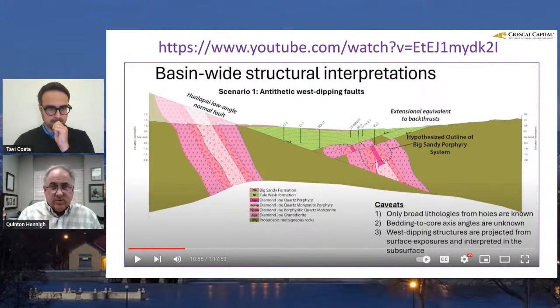Okay, no promises, but when they resume hole 4, it should test the deeper part of that porphyry system, and we're going to see a verification, hopefully, of a major discovery here. Okay, so stay tuned. That's one you should put back on your radar, because I do think they'll pull something off over the next few months. Go to the next slide.